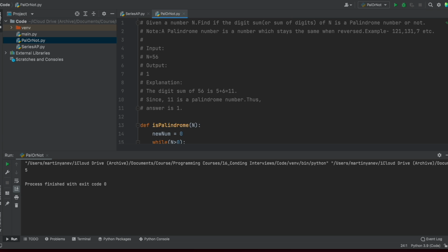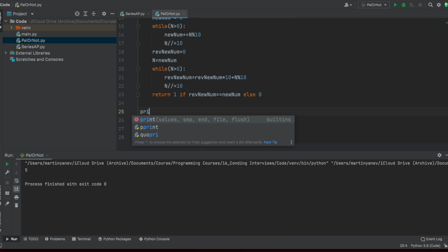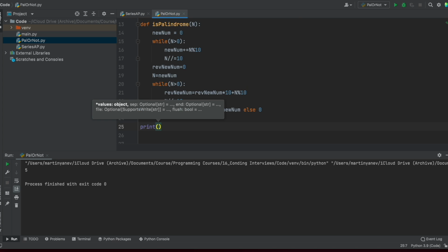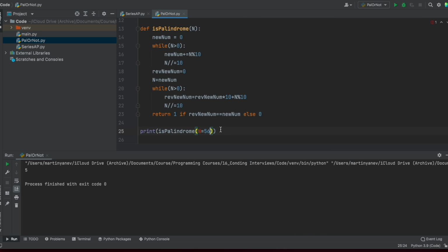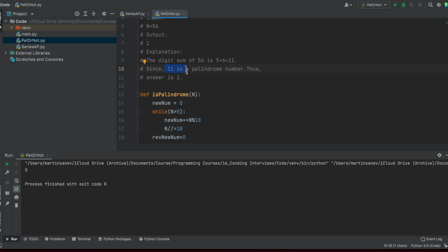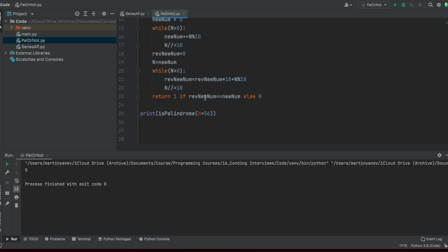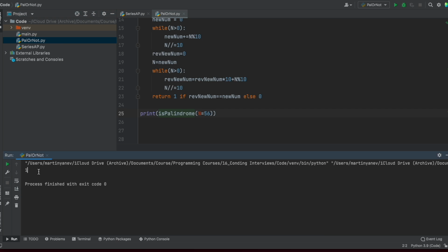So let's try our example here, and as I said, n here is equal to 56. So if I simply do print, and then in the print statement I run this function with n equal to 56. So let's run the function, and remember, here the new number should be 11, and we should get answer 1, which means that the reverse number when we combine 5 and 6 is the same as the non-reverse number. Let's see now. So I run the palindrome or not palindrome, and you can see that you are getting 1.